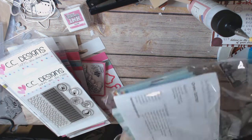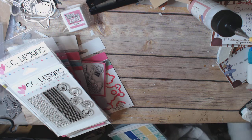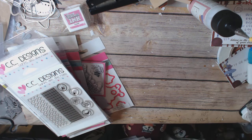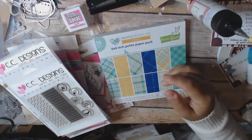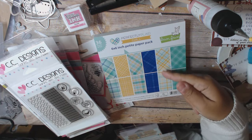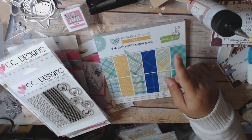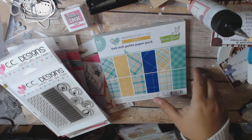Then I purchased from scrapbook.com. So here's my scrapbook.com order. They had quite a few things on clearance that I was kind of interested in getting, so I went ahead and got them. The first thing was with any order, since they had 12 days of Christmas, every day there was a free gift, and I really liked the free gift for this particular day that I purchased from, which was the Perfectly Plaid Chill paper pad.